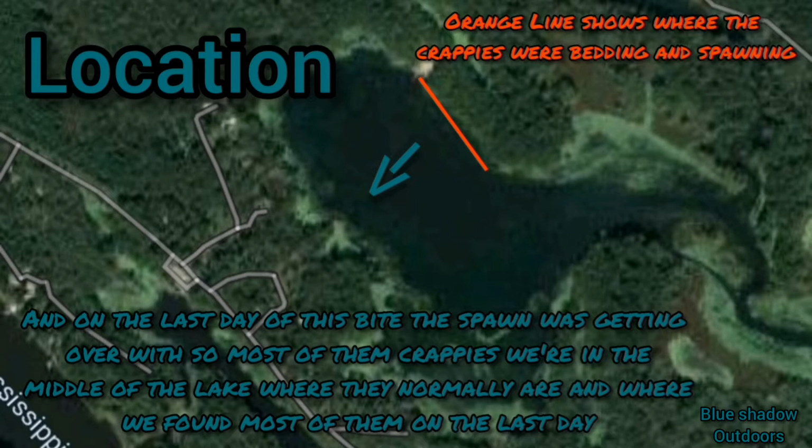The spawn for crappies was just going on in this lake. They were all along the shore where the orange line is, and they were just jumping and popping, giving away where they were to almost every angler out there. They were just going ham on the first day, just feeding like crazy.